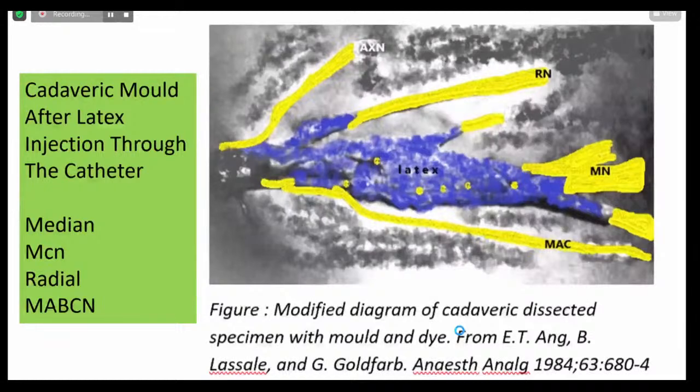Now, this is way back in 1984, where they dissected a cadaver after they injected the latex. The blue one is all the latex, and the yellow ones are the nerves coming out: the axillary, radial, musculocutaneous, median, the medial antebrachial cutaneous, and this is the radial nerve. So what has happened is that with the catheter insertion, as what Surjit had done, they had given latex, and they found that the latex had involved all these nerves, except probably the ulnar nerve, which was not included here, but most of the nerves were involved.